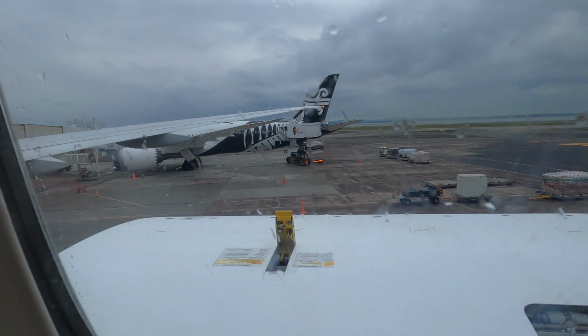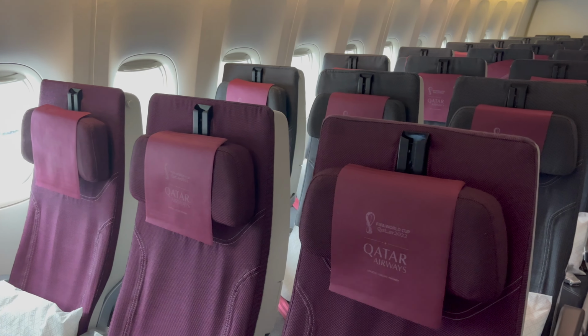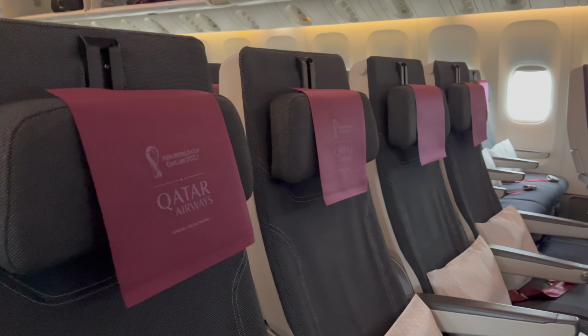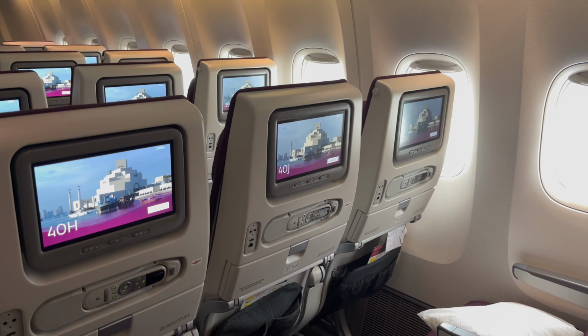And this is the best view in the sky that I'll have for my flight home to Adelaide today. Qatar Airways 777 economy class is laid out in a 343 configuration, which is found on most 777s these days. The QSUITES up front have a 121 configuration. Qatar Airways have two types of 777s. Let's go over the seat features.